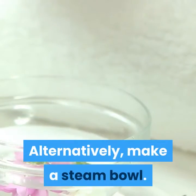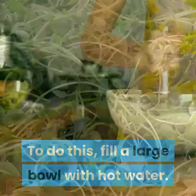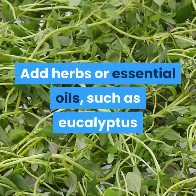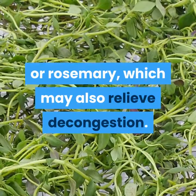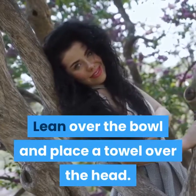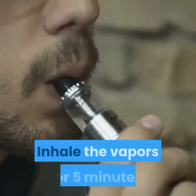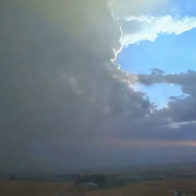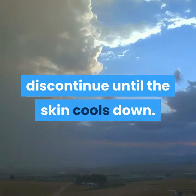Alternatively, make a steam bowl. To do this, fill a large bowl with hot water. Add herbs or essential oils, such as eucalyptus or rosemary, which may also relieve congestion. Lean over the bowl and place a towel over the head. This traps the steam. Inhale the vapors for 5 minutes. If the steam feels hot on the skin, discontinue until the skin cools down.